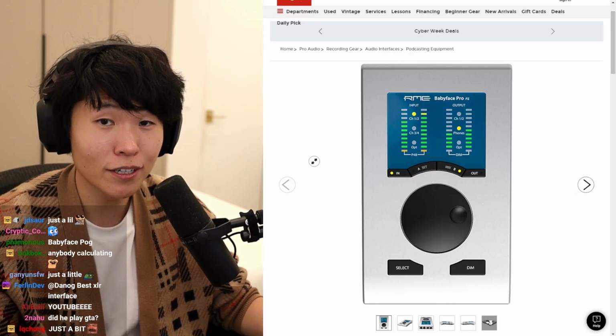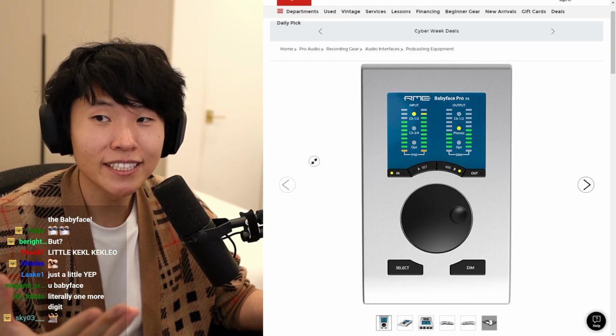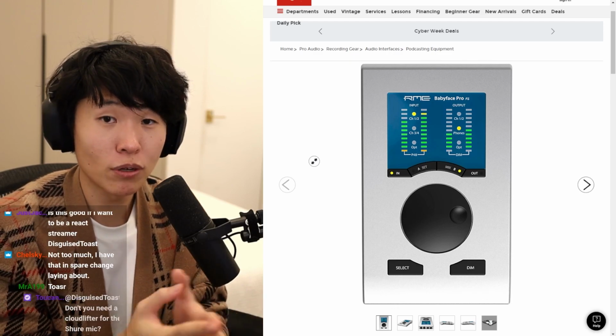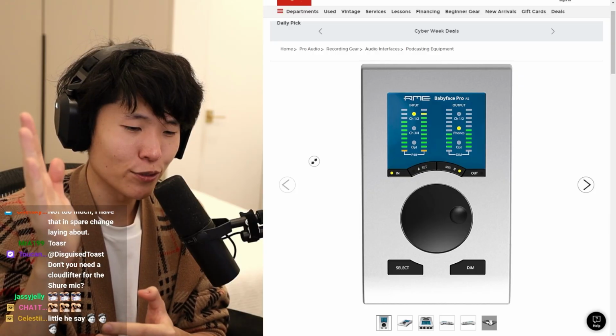It's a big jump in audio quality, but once again, I am an established streamer. I can afford these things to just improve the quality of my streams a little bit. There's a huge diminishing return when it comes to streamer gear.